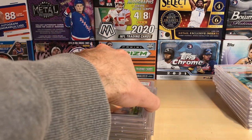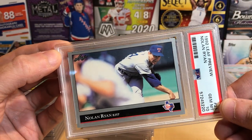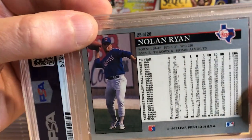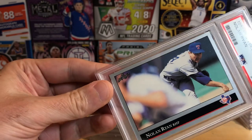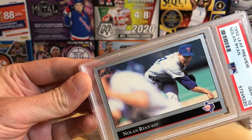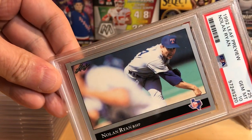So the first 2 I'm going to show you here, this one here is great. It's from the Leaf Preview set in the 1992 box of Donruss that I opened. On the back, I don't know if you could see it here. Yeah, it's hard to see. It says Preview on the back, very, very lightly. But there were, I think, 4 cards, and I submitted 2 of them. This one here of Nolan Ryan got a 10. It is a Pop 19 card.